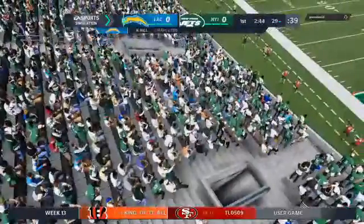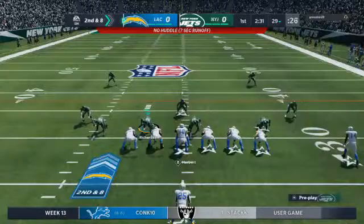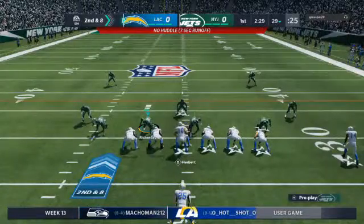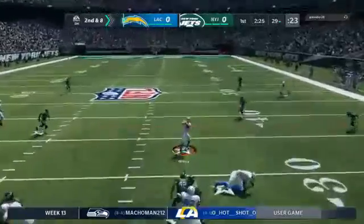2 yards on the carry there. It'll be second down. He's tackled at the 29-yard line. 2 yards on the pickup. It's 2nd and 8. Now it's Herbert.